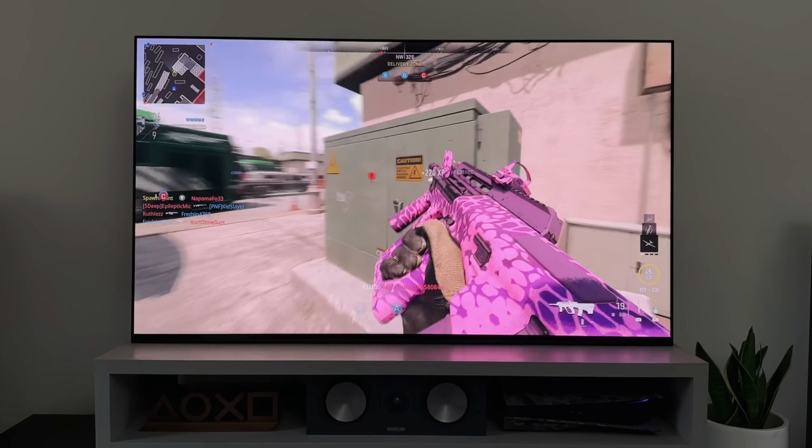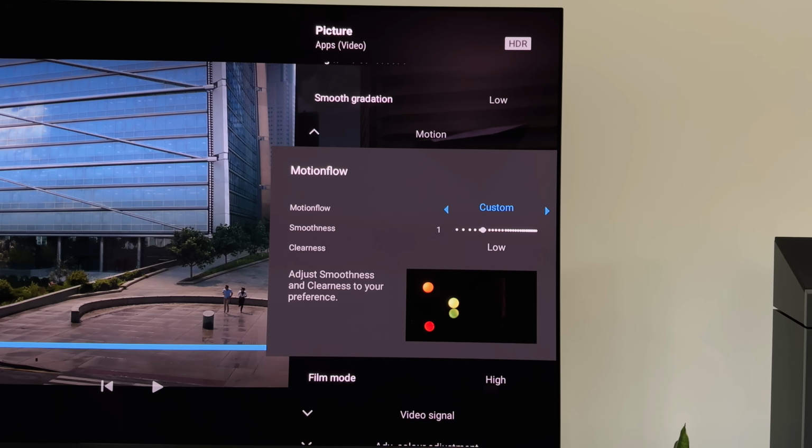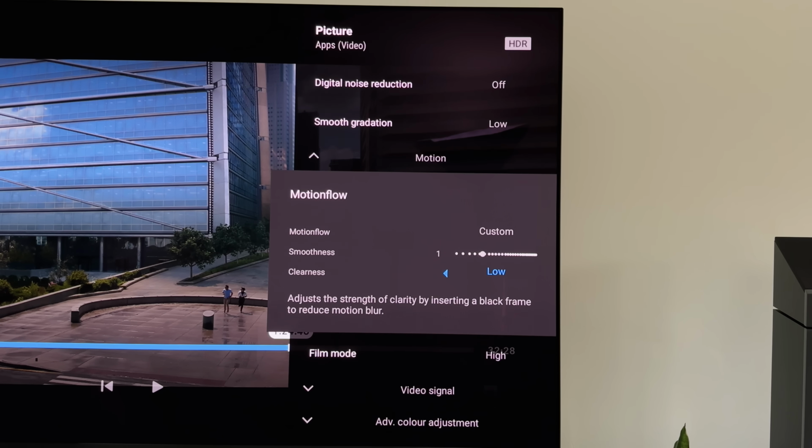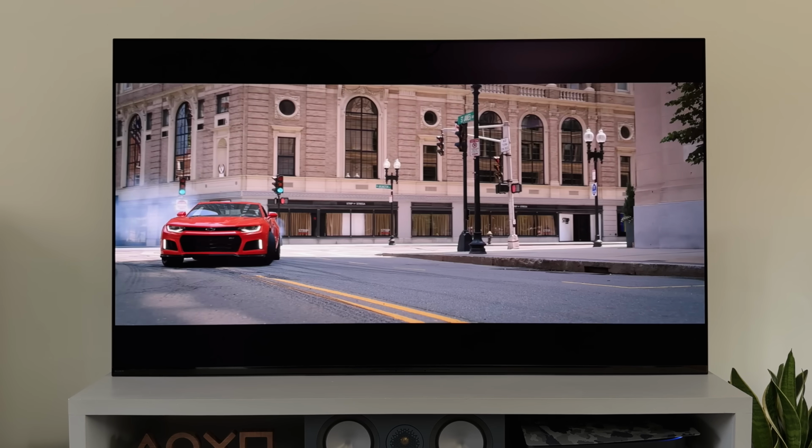Now by default, motion is switched on, and I don't think I've ever seen a TV handle motion perfectly out of the box. That's because it usually needs either reducing or turning off completely. Now I have found that turning the motion settings down feels like the right balance, but of course I know this is subjective. So what works for me could be too smooth or not smooth enough for you. But as far as motion handling goes, this is very impressive.